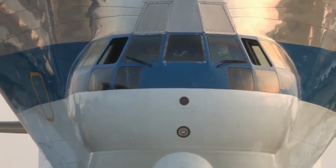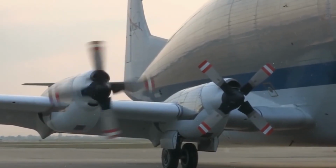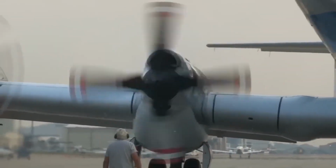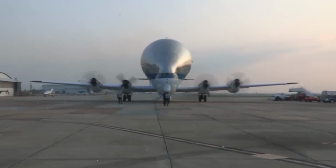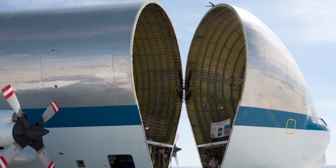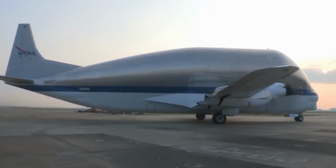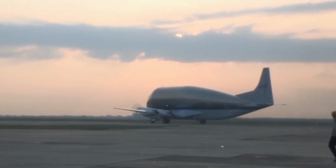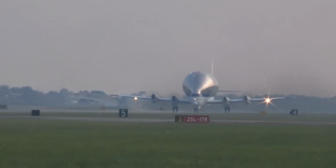Pregnant Guppy was a NASA aircraft designed for transporting not very heavy but very oversized cargo, mainly various elements of spacecraft, the largest of which was one of the stages of the Saturn I launch vehicle. The first Super Guppy or SG aircraft was built using the fuselage of a military transport aircraft, Boeing C-97. The fuselage was extended to 43 meters and its diameter was increased to 7.6 meters.